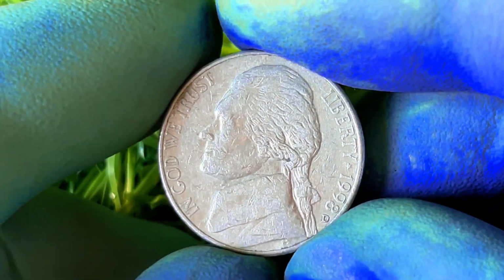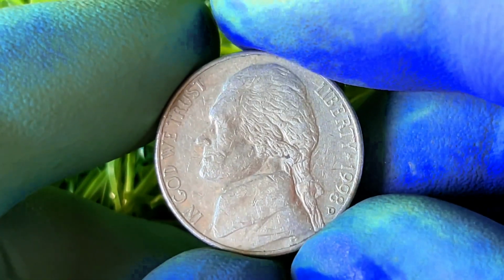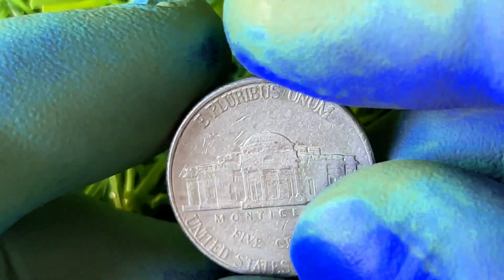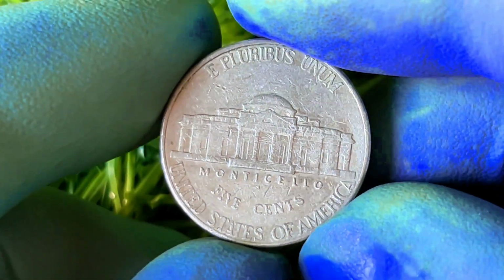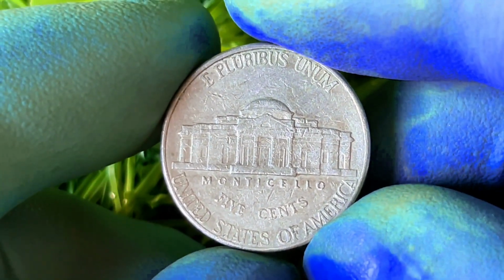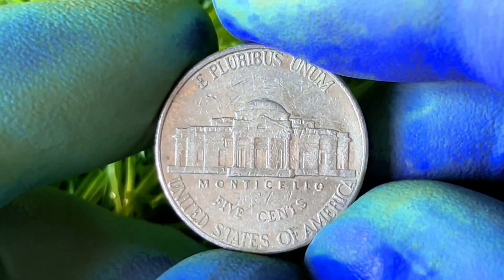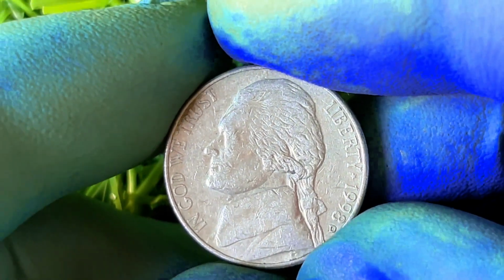Reset your focus for a second. Picture the Denver Mint in 1998. Imagine a worker adjusting the press, unaware that a slightly different planchet slipped in. A coin born from imperfection. A tiny mistake that would one day capture the world's attention. That's the beauty of coin collecting. History written not just by kings and presidents, but by chance itself.